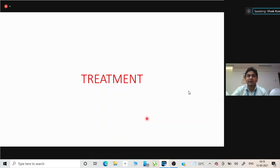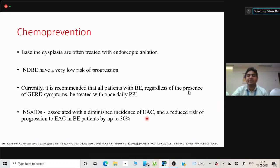Coming to the second part, that is treatment. The treatment is divided into chemoprevention and endoscopic treatment. Chemoprevention has a very minimal role in the treatment of Barrett's esophagus because patients who have baseline dysplasia are often treated with endoscopic ablation. And the patients who have non-dysplastic Barrett's esophagus have a very low risk of progression, and the use of medications alone does not decrease the risk of progression. So chemoprevention alone is of very little significance.